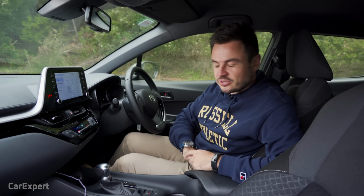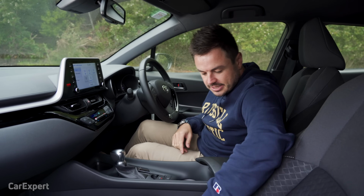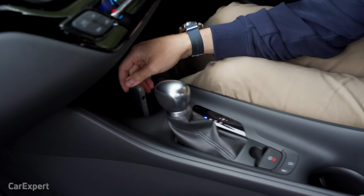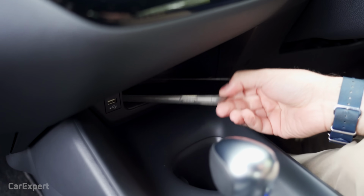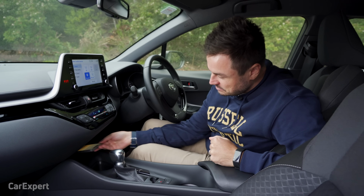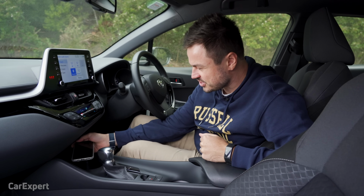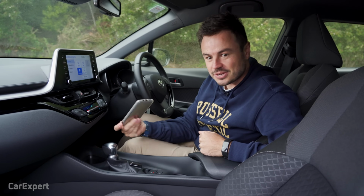Let's talk practicality and we'll kick off with storage. So let me disconnect my phone. Where are you going to put that? So there are actually quite a few places to put your phone, including a little storage tray up the front here that is kind of redundant because it doesn't fit a phone and anything you put in there will just slide off. So that is a weird one.